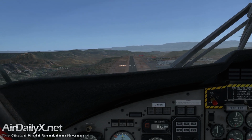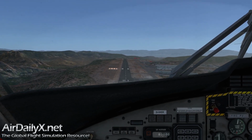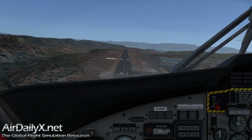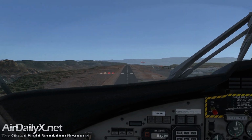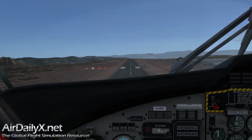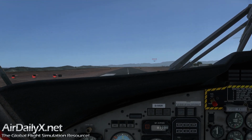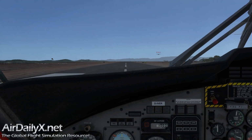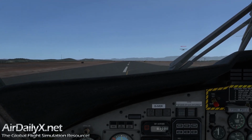Exactly. You guys still flying? Yeah, I am. I'm actually just coming over the threshold now. I'm a little high, though. Coming in a little hot, too. But it's the Twin Otter, so I'm used to doing things I'm not supposed to be doing with it.